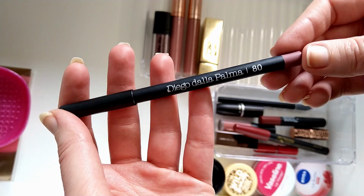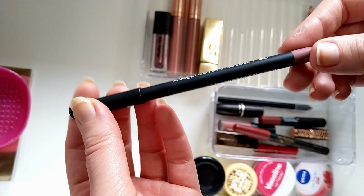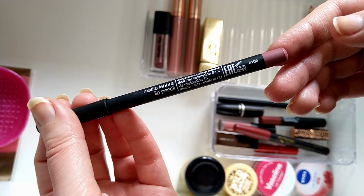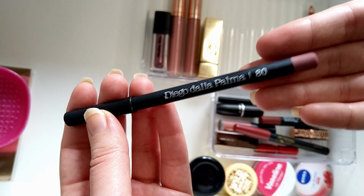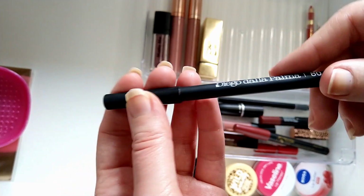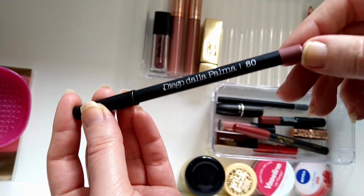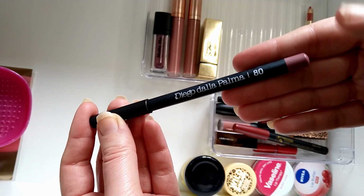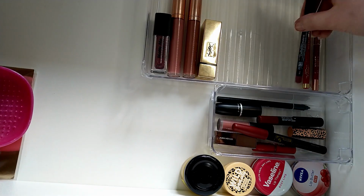And last but by no means least is the Diego Dalla Palma one that we got in our Look Fantastic, I believe. This one was in, I think it was Dusty Rose or something Rose, I can't remember what it was. Vintage Rose, I always forget this one. I have used this one a couple of times and I do like it, but just because I don't really use lip liners that much, it doesn't get as much use out of my collection, but I do like to just have some on hand just in case I do need them.